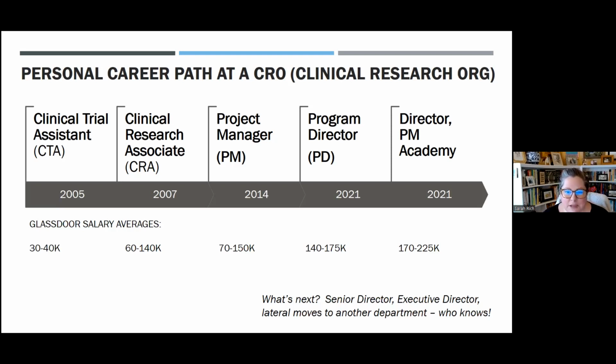So then project management, when you move into the project manager role, depending on where you start, a PM1 is very different than a senior PM. You can be paid around $70,000 to $150,000 a year, depending on your level of experience. When you go to a program director, probably an average is around 140 to 175. And again, you can make a little more, a little less, depending on where you work, what the environment was like when you were hired.